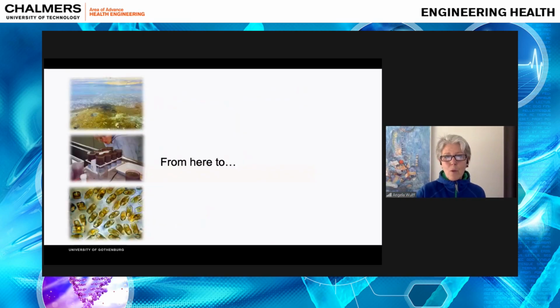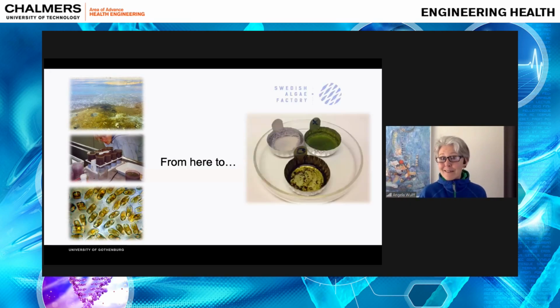So why bother? Well, I started as a scientist working with these microscopic algae, and I worked as an ecologist, marine botanist. I did experiments, and I went, like Bo said, to the Arctic and Antarctica. So how did I come from this setup to this, the Swedish Algae Factory, where you can see three fractions of these diatoms. The white is a powder, it's the shell.